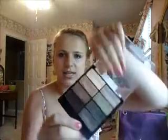Next, I've really been loving Wet n Wild in general. I love this one so much I got a new palette, but this is just the Comfort Zone palette, and I did not love this initially when I got it, but I really liked it in the fall last year, and I'm kind of starting to head towards fall colors because I've been wearing a lot, especially on the green side here.